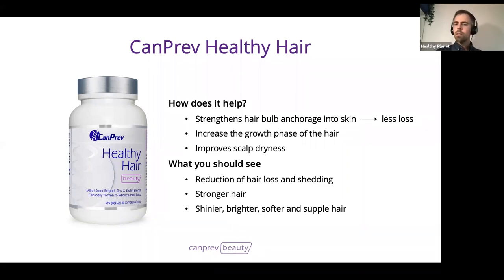Common question, what about men's hair? Well, that's a good question. Unfortunately, this has not been studied in men. All of the study participants were healthy women, 25 to 65. And for those men losing hair, the same rules apply here. Determine why they're losing hair, treat that, and support with proper nutrients. Seeing a naturopathic doctor would be key in this situation.